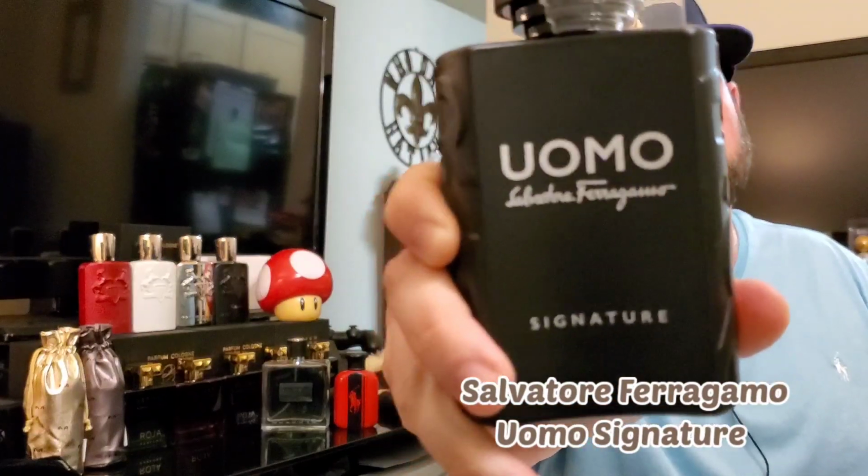I enjoy it. The next one is very popular, the entire line. I don't know about Urban Feel because I haven't smelled that one, but the original, Casual Life, and then this one, Salvatore Ferragamo Uomo Signature. They all have a prominent coffee note, but this is the best one of the line. The original smells like coffee cake in the opening, then it starts drying down to just some more sweeter tiramisu. The coffee kind of fades.